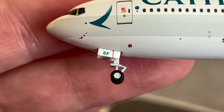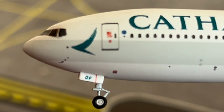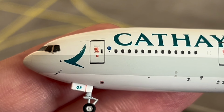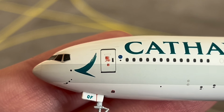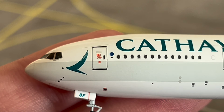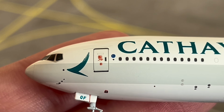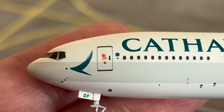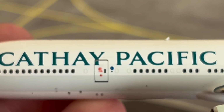QF or Quebec Foxtrot, the last 2 digits of the registration. Very cool. Here is the first of the cabin doors on this aircraft, the L1 boarding door, and to the right of that we can see the One World logo there. Cathay Pacific was one of the founding members of the One World Alliance, and was so on February the 1st of 1999 when the One World Alliance was founded, alongside members like American Airlines, British Airways, Qantas and Canadian Airlines. Very nice indeed. As mentioned, here is the very large Cathay Pacific title seen on this aircraft.